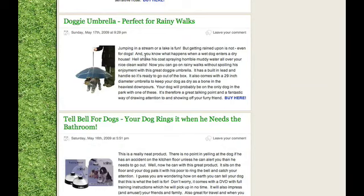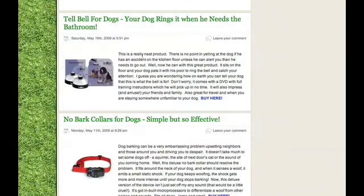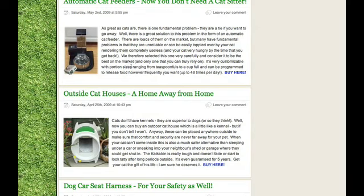There's a doggy umbrella product here to stop your dog from getting wet when you go out walking in the rain. There's a bell which your dog can ring to tell you when he needs to go to the toilet. An interesting scratching post for cats. An automatic cat feeder. I love this one.